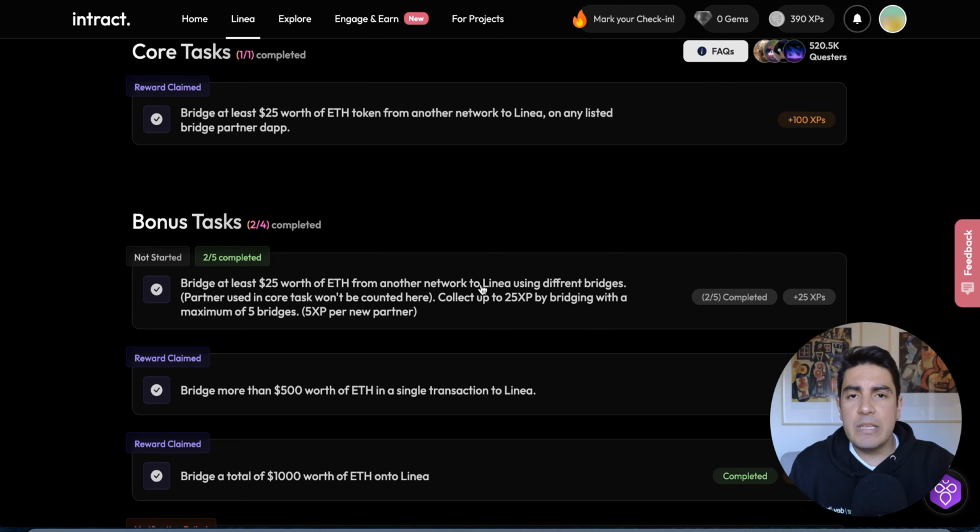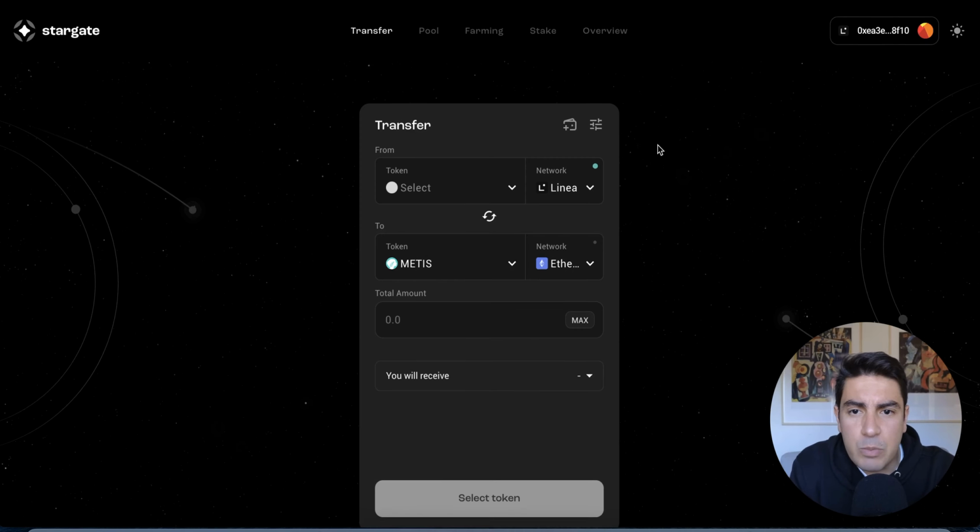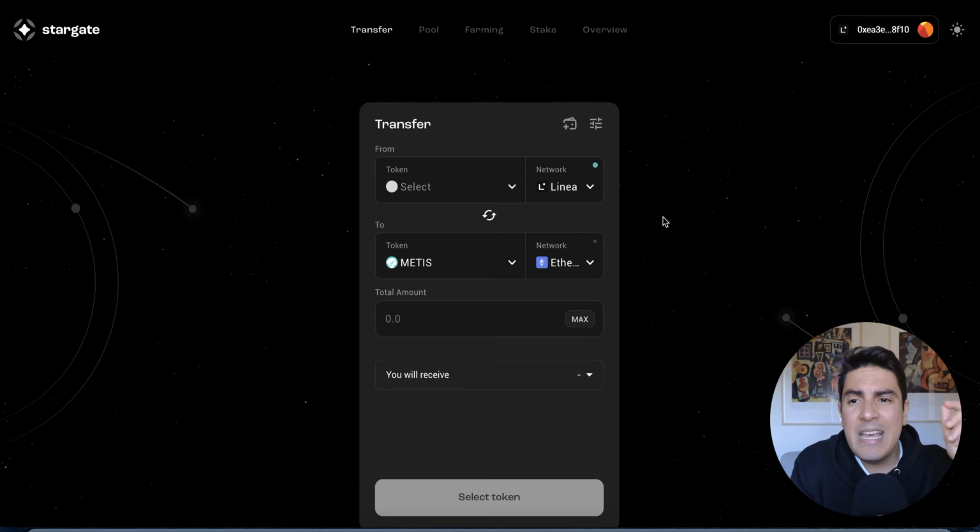What I'll do now is a quick rundown of all the bridges that I explored, because I discovered some pretty good options out there, and this applies to many networks, not just Linea. The first one that I would recommend is Stargate. Stargate leverages the layer 0 technology. I was actually blown away. I'd seen Stargate a long time ago and didn't think much of it, but it's advanced a lot.